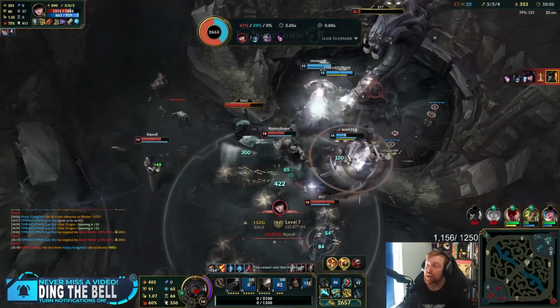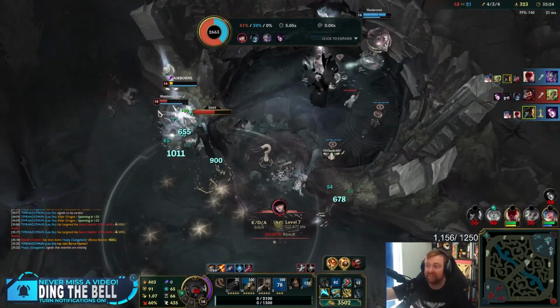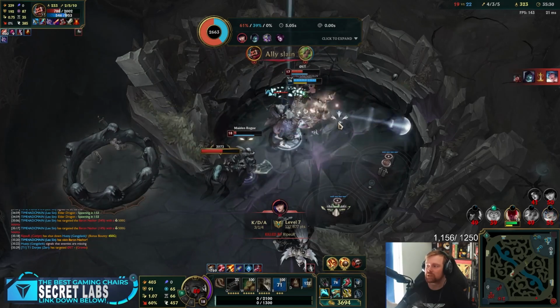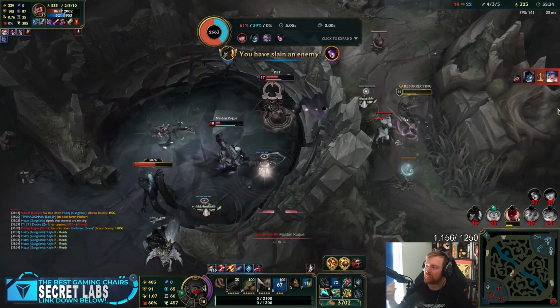I do get my ultimate down well, though. So you can see they're walking. Look how much damage my ultimate's doing. Fantastic. So Lee Sin gets a good kick, kills the Caitlyn. Sona now trying to do what she can. Zeri did go down, unfortunately. And I do think Lee Sin is just going to escape, I think. And yeah, he does escape. He does get his GA done.